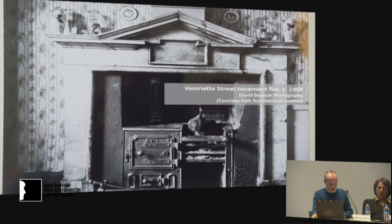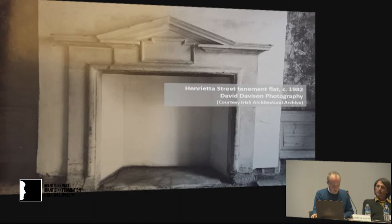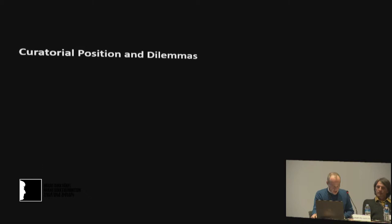Within 5 years, the same chimney piece and its surroundings have been scoured clean of any evidence of 20th century working-class domestic life, revealing its pure Georgian origins. Following earlier critical phases of work to stabilise the house, to make the house watertight, our museum project began in earnest in 2015, and we were faced with a number of curatorial dilemmas.